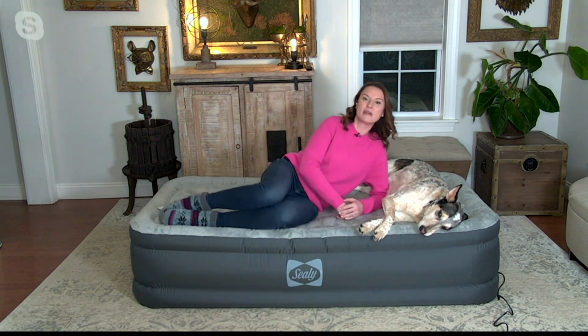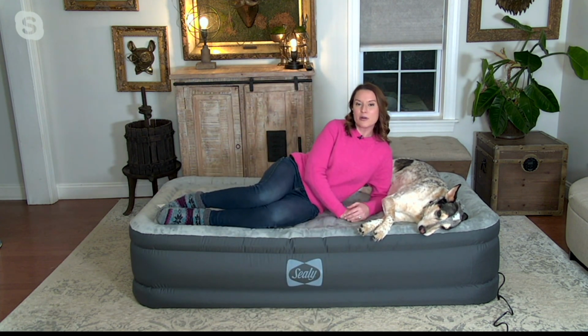And it's been so popular that we are down to that one size. We just have that twin size, but the twin is great. You could see it's 75 by 38. Guinness can lay on it. I can lay on it with him too. It can hold up to 400 pounds, 397 to be exact. But it's strong, it's durable, and it's comfortable.